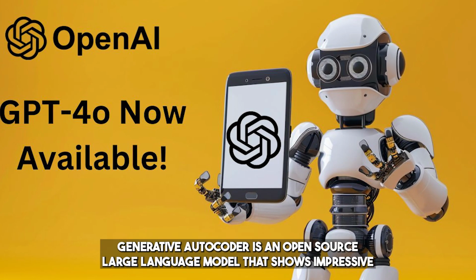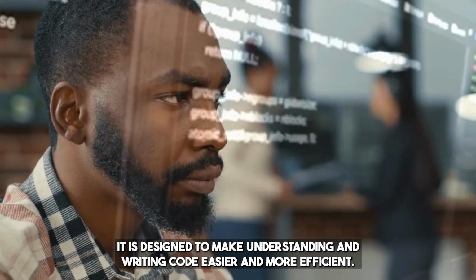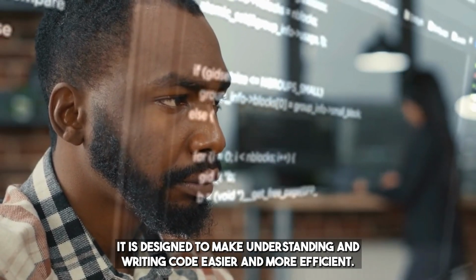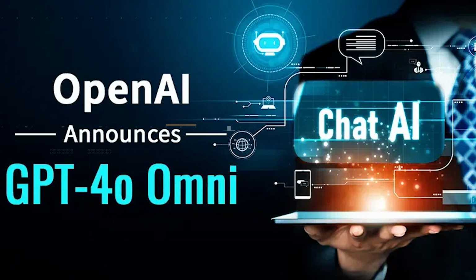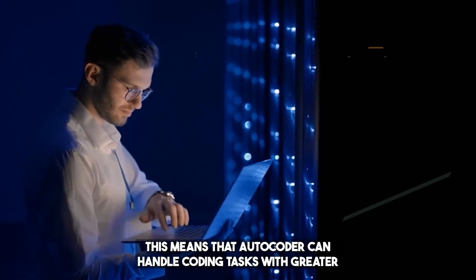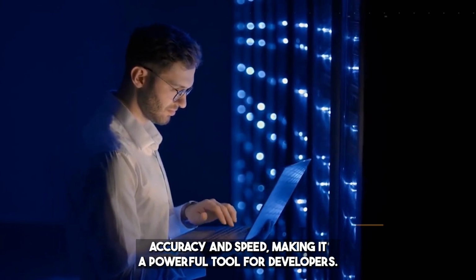AutoCoder is an open-source large language model that shows impressive results as an AI coding assistant. It is designed to make understanding and writing code easier and more efficient. It outperforms well-known models like OpenAI's GPT-4 Turbo and GPT-4 Omni in various coding benchmarks. This means that AutoCoder can handle coding tasks with greater accuracy and speed, making it a powerful tool for developers.